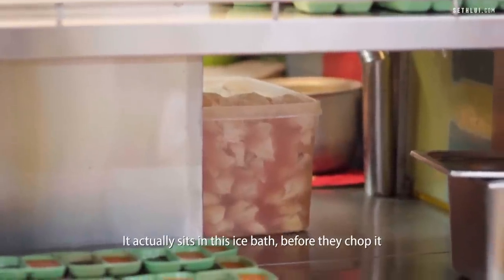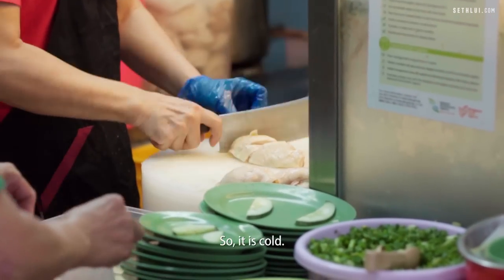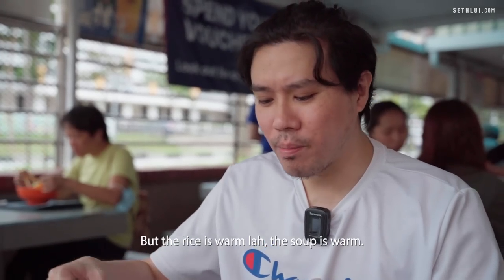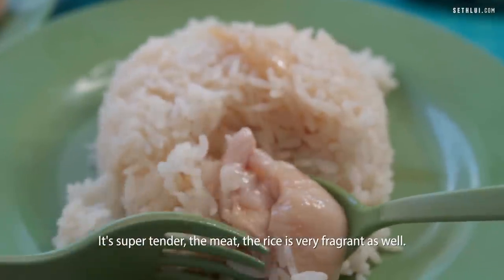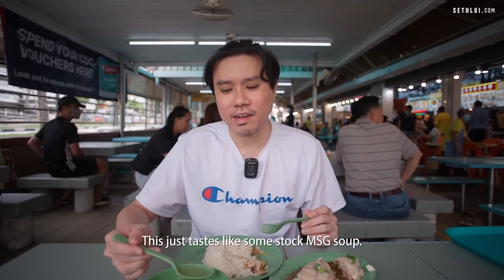It actually sits in this ice bath before they chop it. So it is cold, but the rice is warm, and the soup is warm. It's super tender, the meat, and the rice is very fragrant as well. All very good. Okay, soup is very normal. This just tastes like some stock MSG soup.